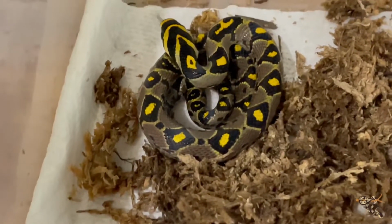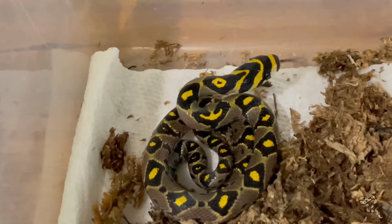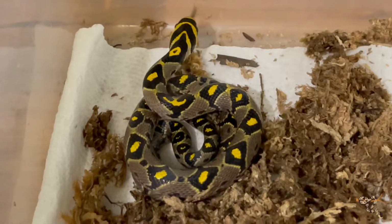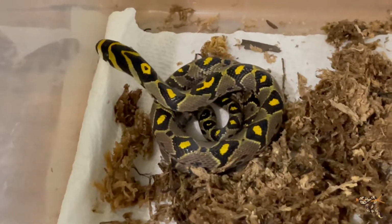But that's okay because we met Meta Exotics. And hopefully they'll hook us up with a little female a little bit later down the road. They usually actually hold on to these Mandarin rat snakes a little bit longer, but a few of them really took to food and got started very quickly. So these guys are doing really, really well in their little quarantine area. But I really like this guy.